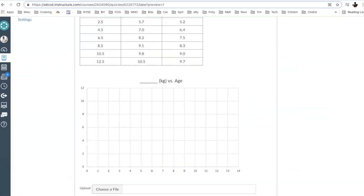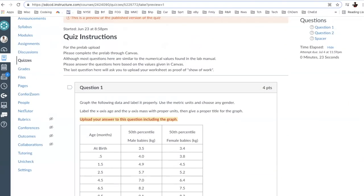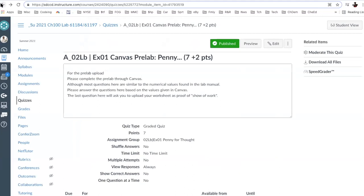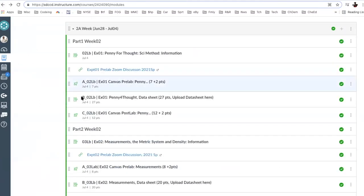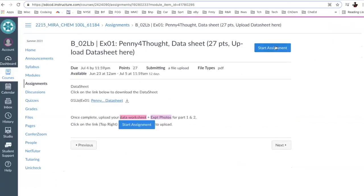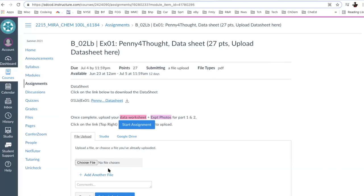So this is the pre-lab, and then right here, upload the pre-lab for experiment number one. Let's go back. Again, everything's found in the module. That's where you want to stick. That's the pre-lab. This is the data and observation. You upload the data sheet here, okay? So if I do a student view, this is where you start the assignment, and then you find your worksheet, and then you upload it, okay?